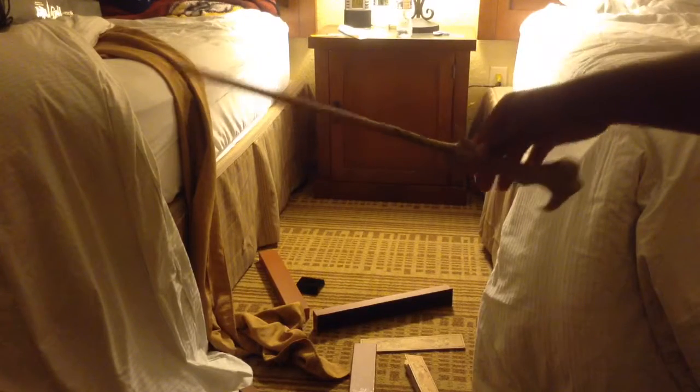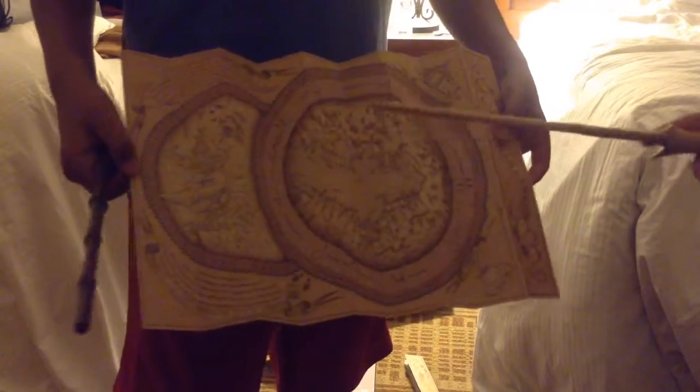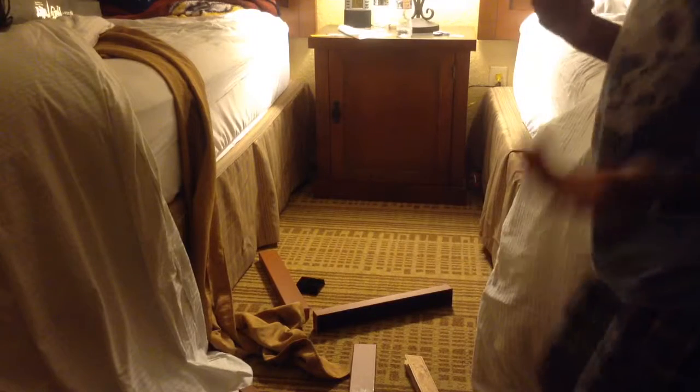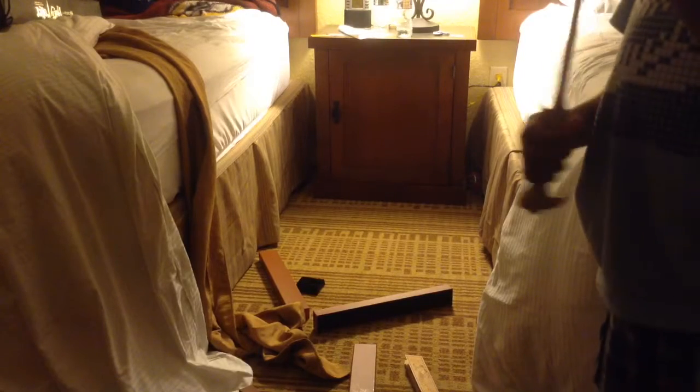Yep. So we're in, and we also got these, which are the map of Hogsmeade. I already showed them that. Oh yeah, you guys see this tiny little black tip on the tip? So, typically, at Universal, you're supposed to stand in this pad. I mean, you don't have to, but then you can do magic. It's like automatic, like, Wingardium Leviosa.